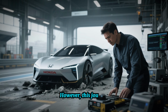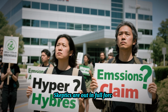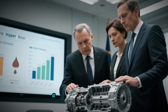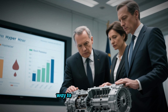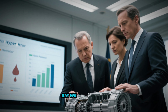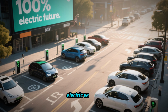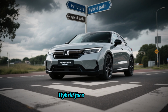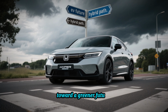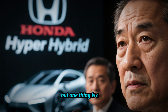However, this journey hasn't been without its speed bumps. Skeptics are out in full force questioning the true impact of the hyper-hybrid on emissions and whether it's just a clever way to prolong the life of fossil fuels. Governments, too, are watching closely. With many pushing for 100% electric vehicles, will the hyper-hybrid face restrictions, or will it be embraced as a step toward a greener future? The path ahead is filled with twists and turns, but one thing is clear.